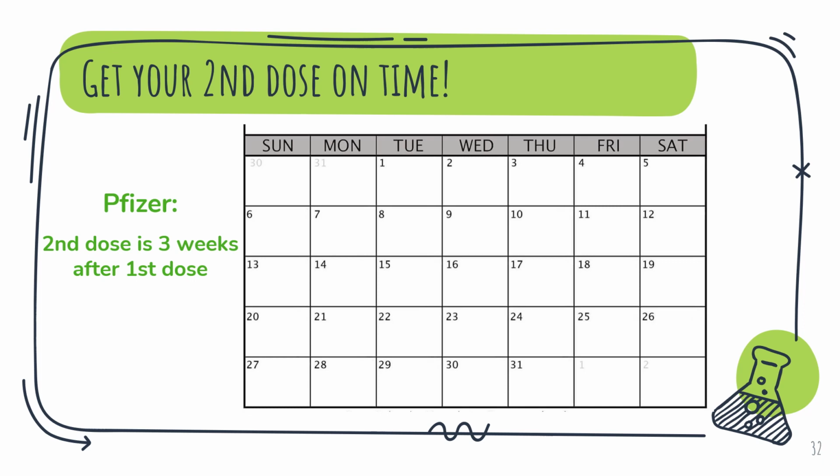It's important to schedule your second dose on the correct date. The Pfizer vaccination doses should be 3 weeks apart. So if you got your first dose on the 1st of the month, your second dose should be on the 22nd of the month. The Moderna vaccination doses should be 4 weeks apart. So if you got your first dose on the 1st of the month, your second dose should be on the 29th of the month.